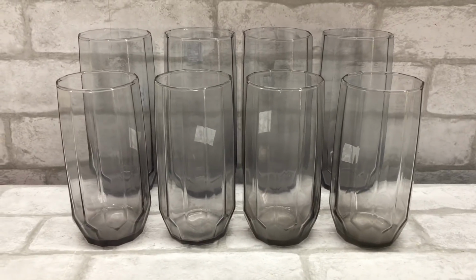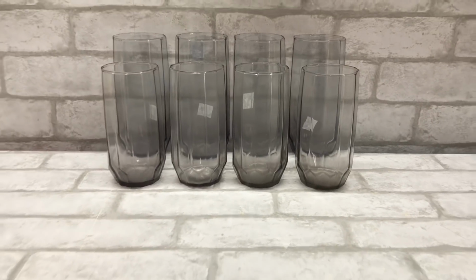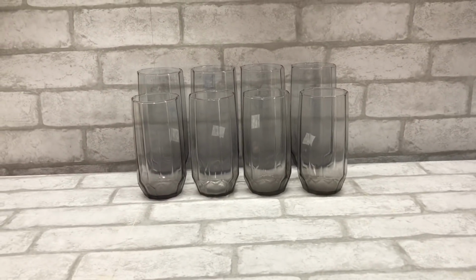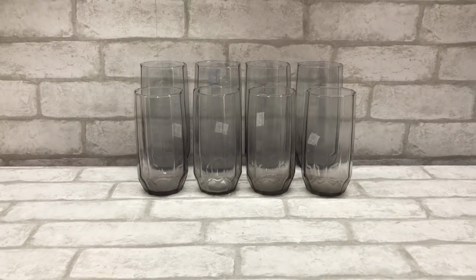So that being said, let's dive right in. I went into Goodwill and some of these items were 75% off on the green tag and 50% off on the blue tag from separate weeks.